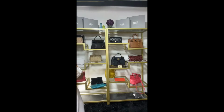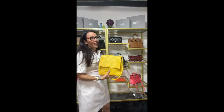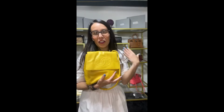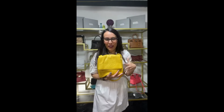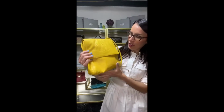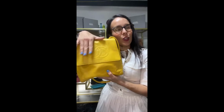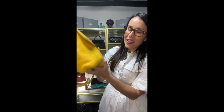Let's go for a bag that's not so classic, but still very fun. I love this one. I absolutely love yellow bags. There's something about this bag that I don't know how to explain, but I genuinely love. I love the shape. I love the color. I love how subtle the Chanel logo is in this one. I call this subtle because there's no hardware. It's just stitched on it. It's absolutely beautiful. The tone of yellow, it's stunning.